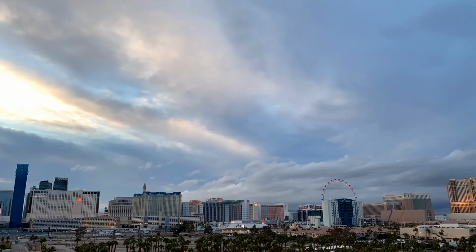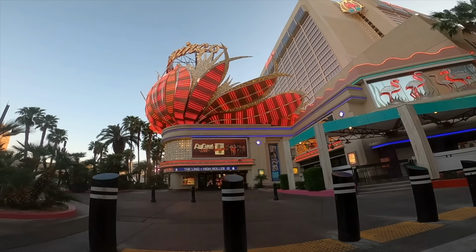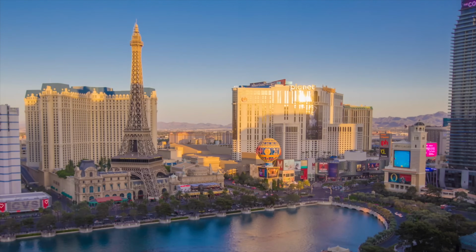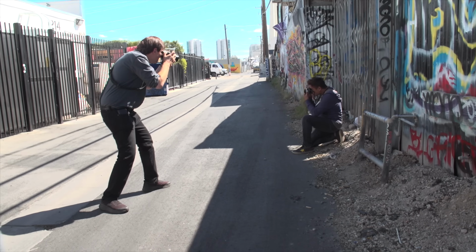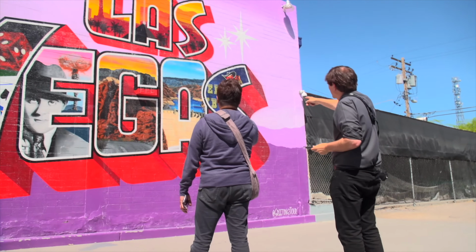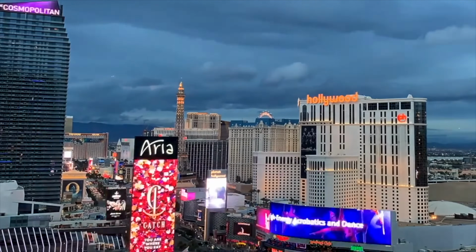Photowalking Las Vegas, shooting the skyline from the best garage roofs in town, searching for the lost art of neon, and of course, we're going to walk up and down the strip. We're also going to meet up with a local photographer, Homer Liwag, who will show us his two favorite hidden spots in town. But first, let's begin on the Las Vegas Strip.